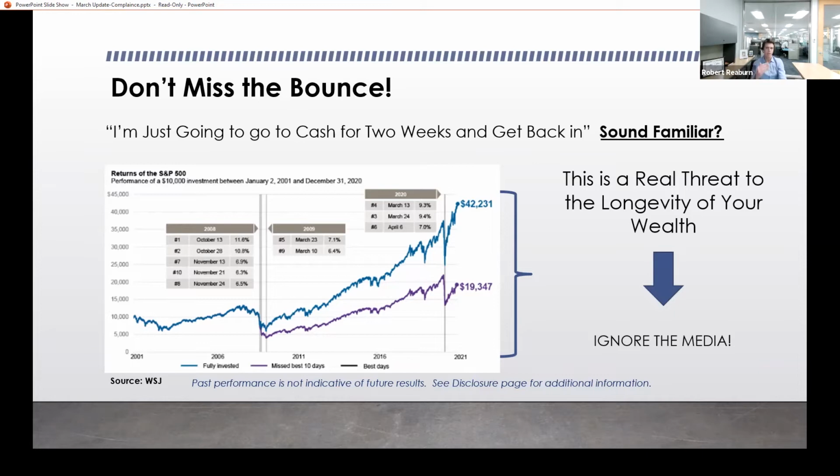And what's the long-term impact, Tim, of missing just 10 days of those big recoveries? Yeah, so you can see on this chart here, what they did is they showed the impact of missing those best 10 days. And it equates to about $23,000 almost. So if you invested $10,000 in 2001, correct? Correct. So that's based on an investor that invested 10,000 in the market, not our strategies, ladies and gentlemen, just the S&P 500, your returns are basically 50% less, correct, Tim?